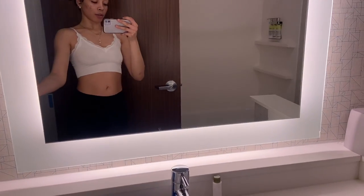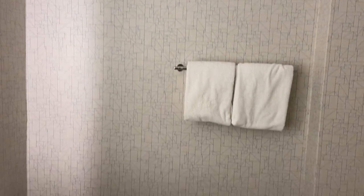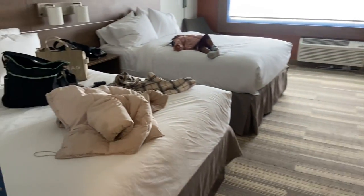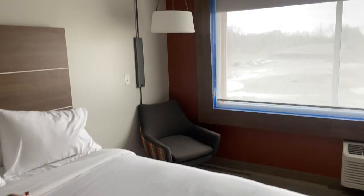I've actually come to this hotel before. I love this light. This light is so cute, so cute. And then the bathroom and the shower, which we're gonna be doing some hygiene routines. Okay, so when you come out of here, and then you come in here, and here is the room, and the baby's already sleeping, and there's a little chair right there. And yeah, that is it.